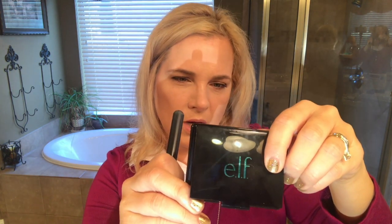I have also, in addition to the palette, this little set from Elf that is called Bronzed Pink Beige. It's their bronzer, and look at this blush. Holy moly, is that bright. So I think I'm just going to stick with the bronzer in this set, and I'll use that really light blush. I don't know if I'm feeling this bright color right now.